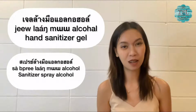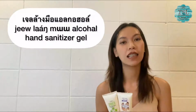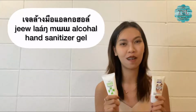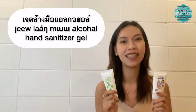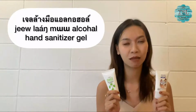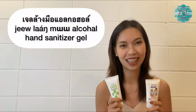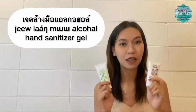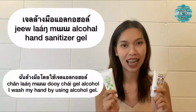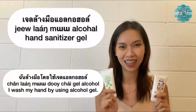And for the second one, let's talk about sanitizer gel and sanitizer spray. Let's talk about sanitizer gel first. Sanitizer gel in Thai we call เจลล้างมือแอลกอฮอล์, or in a casual way you can call เจลล้างมือ. How to use it in a sentence, you can say ฉันล้างมือโดยใช้เจลแอลกอฮอล์, means that I wash my hand by using sanitizer gel.